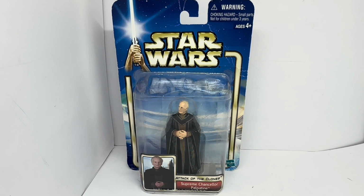And today we are looking at the 2003 release by Hasbro from their Star Wars Attack of the Clones series of 4-inch action figures. And this particular figure we're looking at today is of none other than the Supreme Chancellor Palpatine, who turns out, as we all know, to be the evil Sith Lord Darth Sidious.